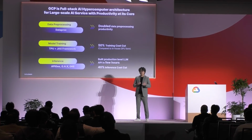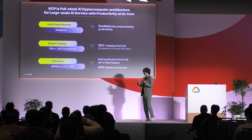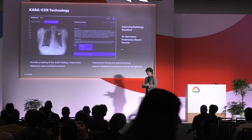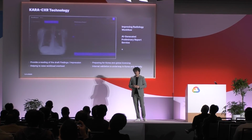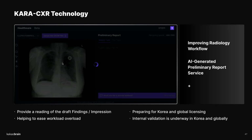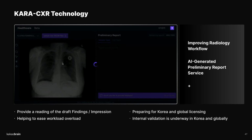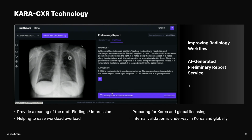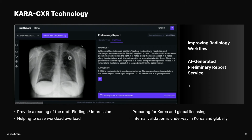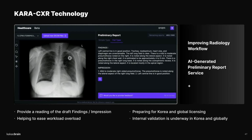So let me take an example. Kharya, our report generation model, is a good example of that. So here's the demo for Kharya. Kharya is trained on over 16 million chest X-ray images and reading texts. That is the world's largest data set in this category. Kharya can produce what we can call first drafts of readings in mere seconds, as you can see on the screen. This is a real demonstration. You upload a medical image. The model generates professional-level reports in seconds, as you can see.